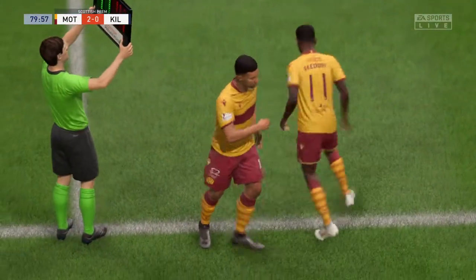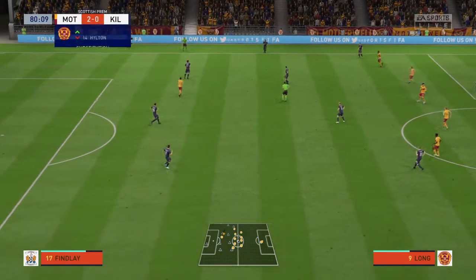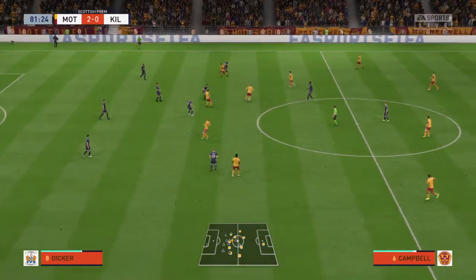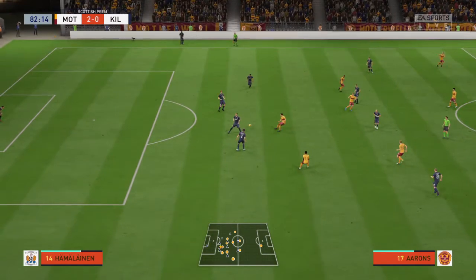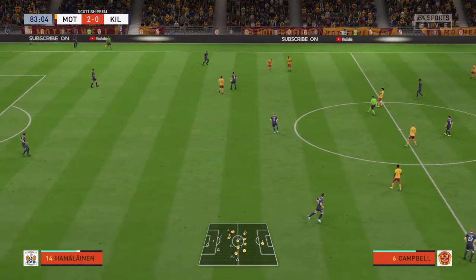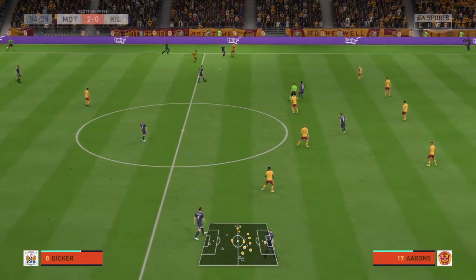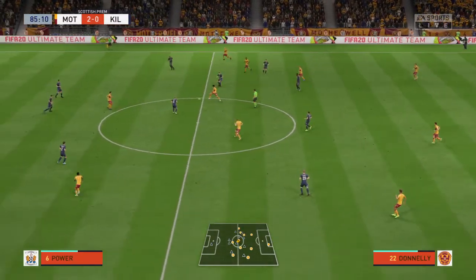So Hilton comes off for Seedorf. Down to Power. Power tries to hit it first time, but Campbell's intercepted, and now Long. Back to Campbell. Donnelly. Campbell. Long turns on his man, but it's well defended, and Kilmarnock can get it clear. There's just very little options at any given time. The Motherwell midfield really taking all of those gaps, marking tightly, making it hard for Kilmarnock to move forward. The interceptions have been phenomenal from Motherwell, really.